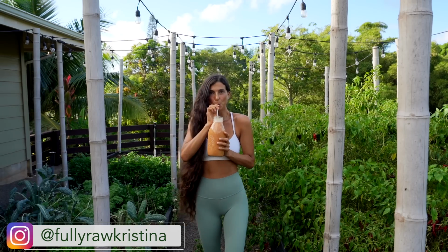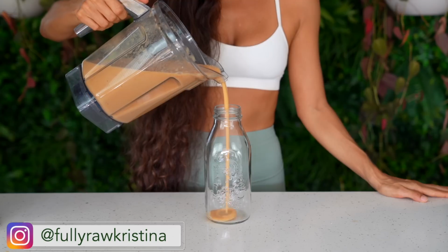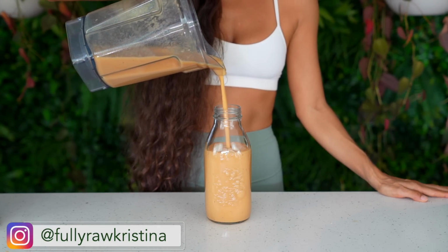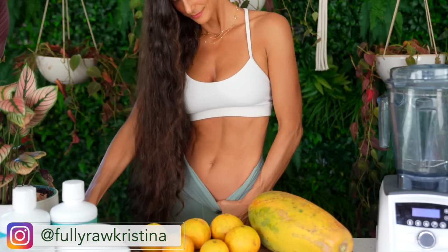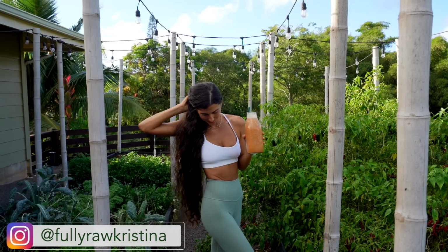Share with you my current favorite post-workout smoothie. Not only is it packed with protein and vitamins and minerals, but also it's completely satisfying. It will keep you full for hours. It's great for weight loss. It's filled with healthy probiotics for your gut. It's packed with electrolytes, and it is insanely delicious. I have been completely obsessed with this smoothie recipe, and I hope that you love it as much as I do.